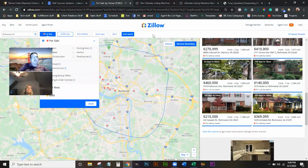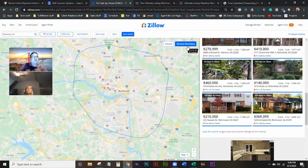And then also either removing the boundary and drawing a circle around a specific area. Because say you don't want to just work Richmond and you want to work some other suburbs as well, you can zoom out and actually draw a circle around the whole area that you want to work, so you can get them all in one list.